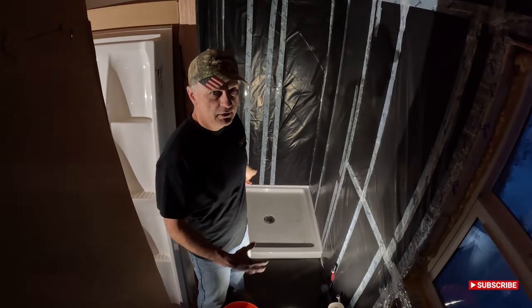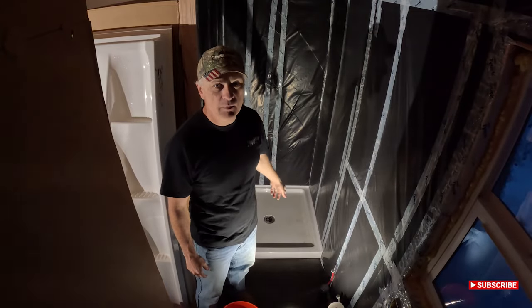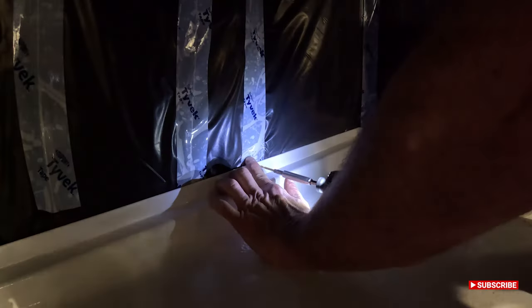First thing I need to do before I do the walls is I need to put a few screws in the shower pan so it can't move. So let's get that done first.